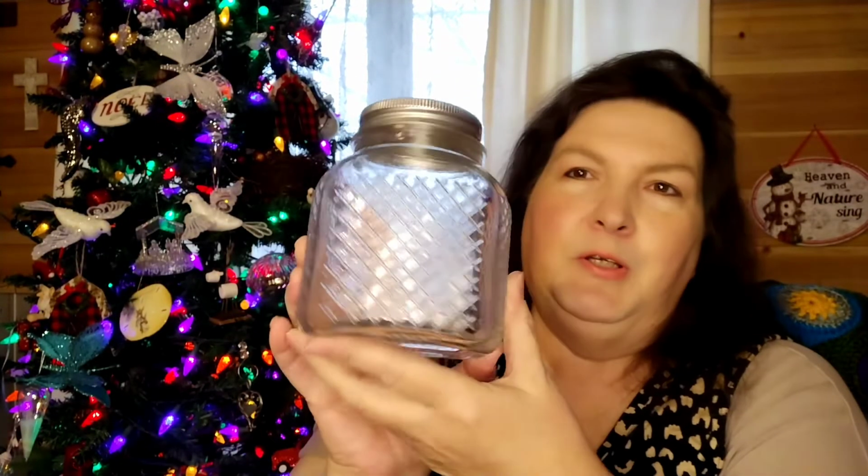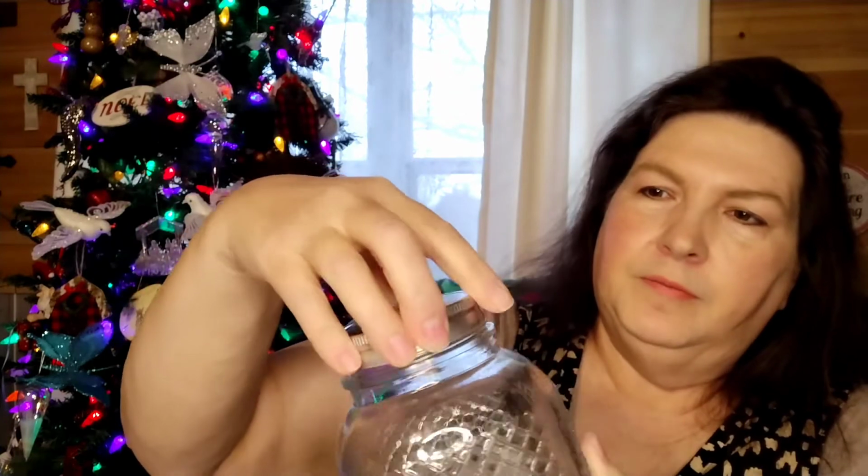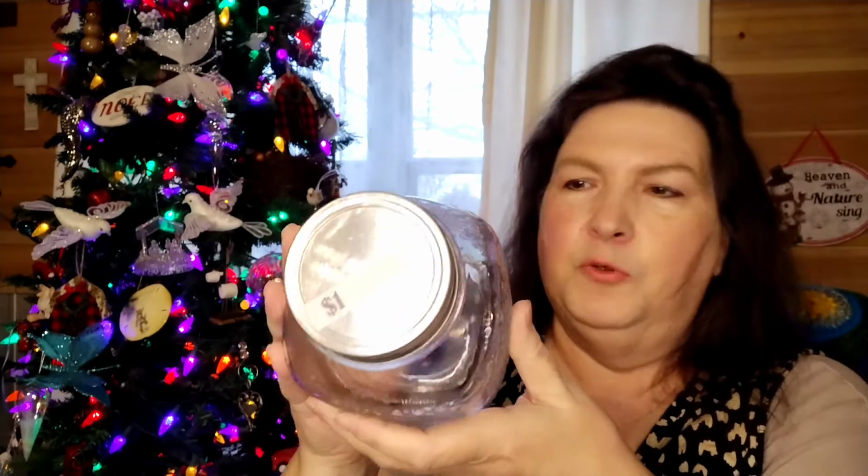I picked up this beautiful vintage jar with a screw band on it. There's nothing wrong with the lid. It's just a really cute little jar. Paid $1 for it. That's going to get cleaned up, and I will be putting dry goods in that.